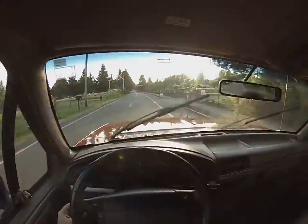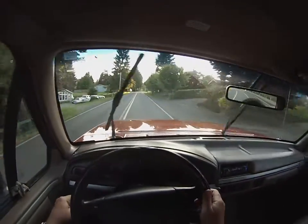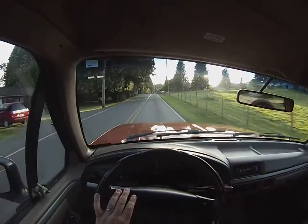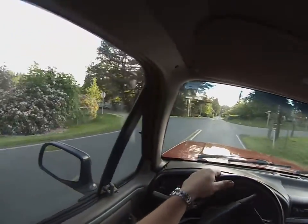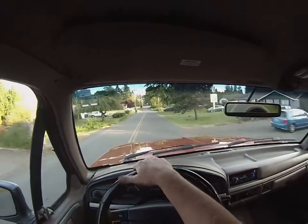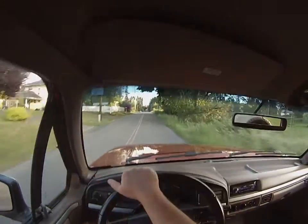Wipers work as they should. You've got the intermittent, you got slow, you got fast, so all that stuff works good. And all the interior lights work. I mean, it's really comfortable. The seats are really nice and comfortable. Like we did the steering box. It's got new Michelins on there with about, looks like about 95% tread. No cracks or anything in the windshield. We did the fluids. Brakes were gone through not that long ago. So it's pretty much just get in and go and drive till your next oil change and you're good.